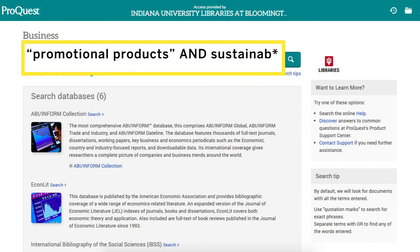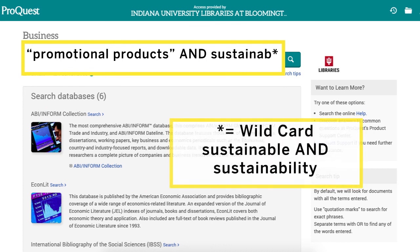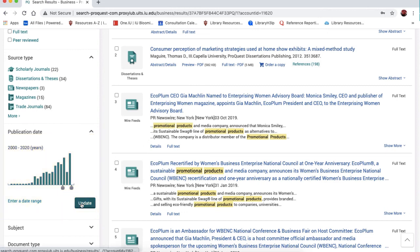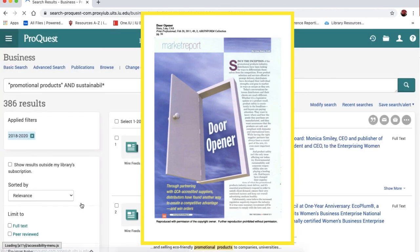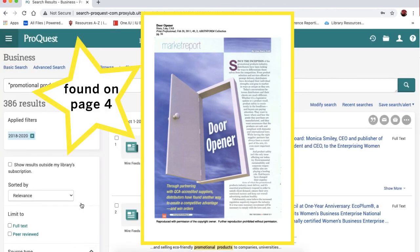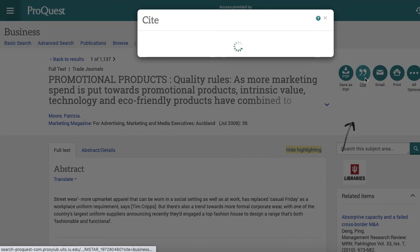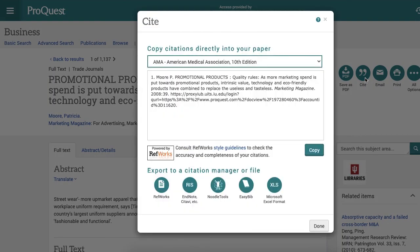Try a search for promotional products and sustainable, with an asterisk. The asterisk serves as a wildcard, so the database will capture the words both sustainable and sustainability. Remove older articles by using the facets on the left. Be sure to scroll down the list of results. An article like this one is highly relevant, but appears farther down from the top. If you find a useful article, click the Cite button here to generate a citation for your bibliography.